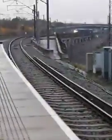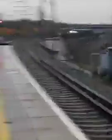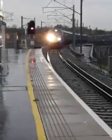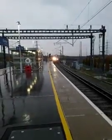Platform 6 for the 16:09 service to Faversham. Calling at Gravesend, Strood, Rochester, Chatham, Gillingham, Rainham, Sittingbourne and Faversham. This train has 6 coaches.